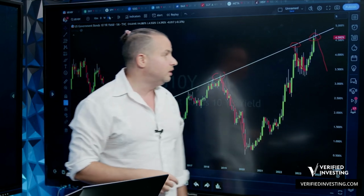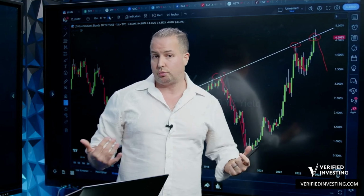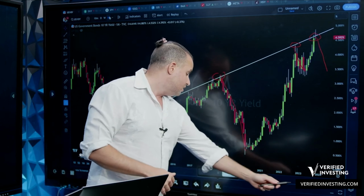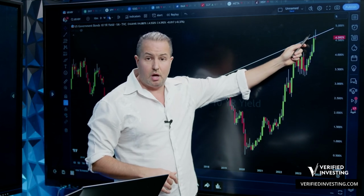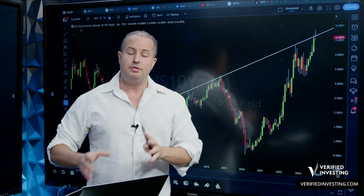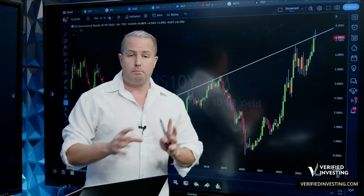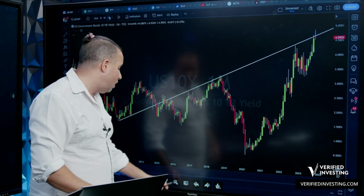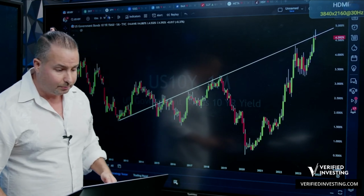I would expect a retrace, honestly, sub 4% over the next 3 to 6 months, maybe even well below 4% on the 10-year. Now, again, should we get above this trend line and confirm, should the topping tail be negated, well, then you have a whole new ballgame. Then you accept the facts that the charts have changed, probabilities have changed, and yields could go higher and markets could go lower.